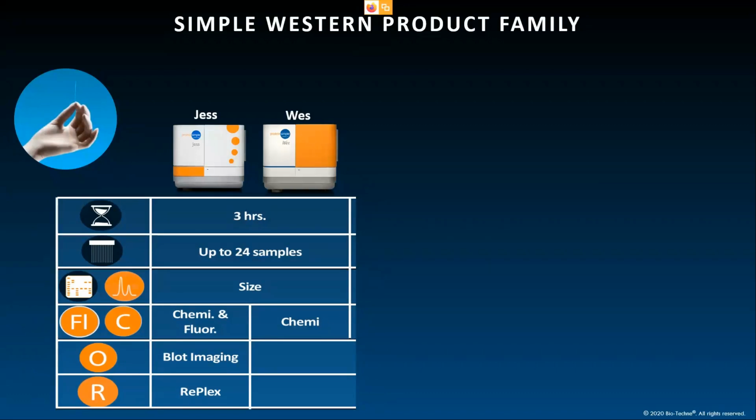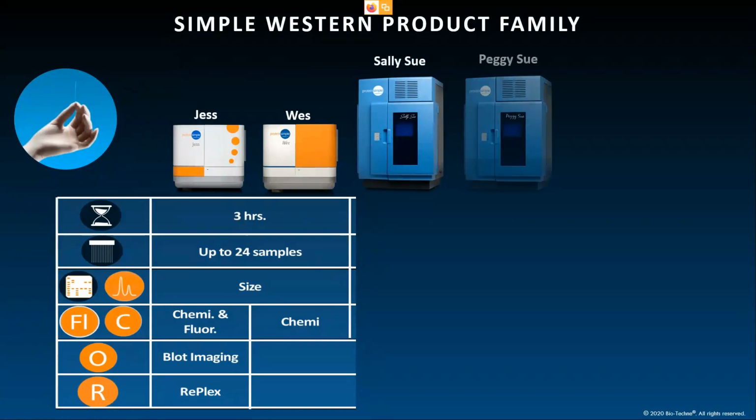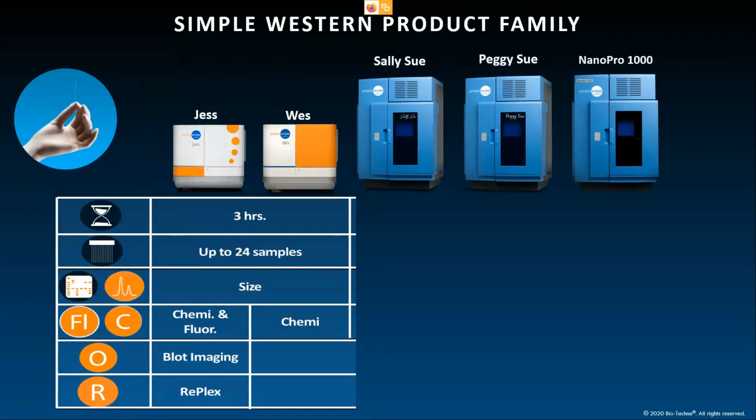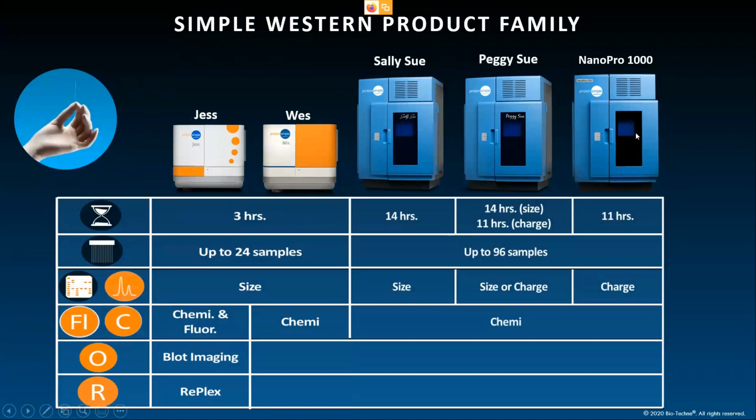We also have 3 instruments that can run up to 96 samples in a run, including the Sally Sue, the Peggy Sue, and the NanoPro 1000. The Peggy Sue in the middle is essentially a hybrid that combines the high throughput size run capabilities of the Sally Sue and the high throughput IEF runs of the NanoPro 1000 all in one box. All 3 of these instruments can complete runs in under 14 hours for up to 96 samples, and all feature our ultra-sensitive chemiluminescent detection.